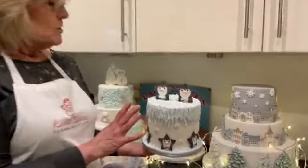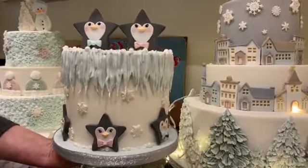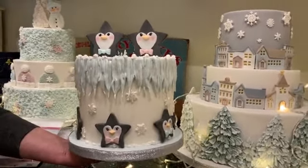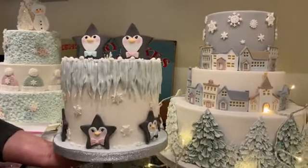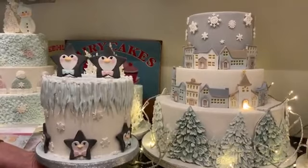Now, I said to Carol, these penguins, this is our star penguin on the top here. It feels horrible to say, but it was my least favourite out of the new moulds we brought out. I did this cake, and now I think it's probably up there with the favourite ones.